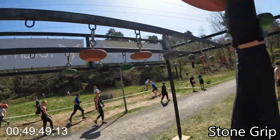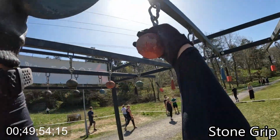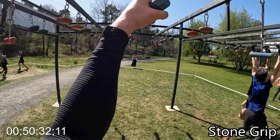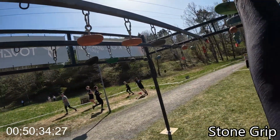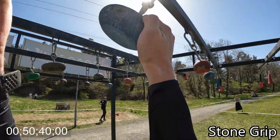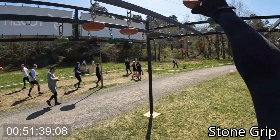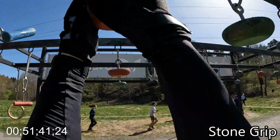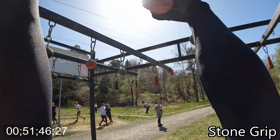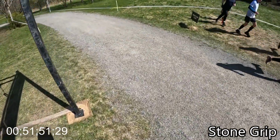I try and try again. I even try without my gloves. But I can't get past these balls. On my fourth attempt, fail! I curse and accept the penalty rounds.